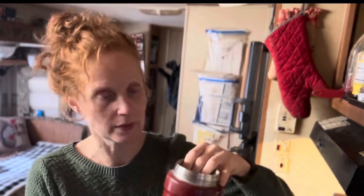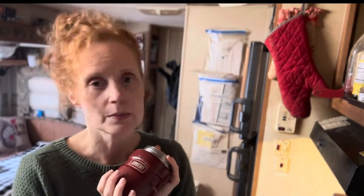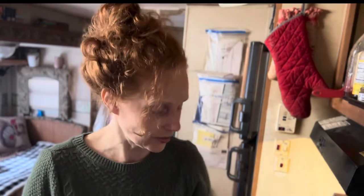There's actually one that's slightly taller that's somewhere like 18 ounces. My husband said that's just way too many beans. This almost holds a whole can of beans, and so that's a lot to add to a lunch.